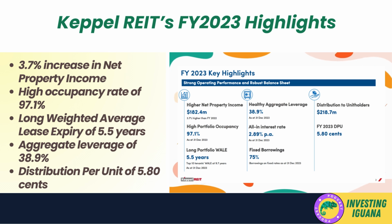For potential investors, these highlights suggest that Keppel REIT has had a strong operational performance, backed by a solid portfolio of properties with healthy occupancy rates and long-term leases. The financial prudence exhibited through controlled leverage and fixed-rate borrowings positions the REIT to manage future uncertainties effectively. These factors, combined with the consistent distribution to unitholders, could make Keppel REIT an attractive option for those interested in stable income-generating investments within the real estate sector. However, as with any investment, it would be prudent to consider broader market conditions and the potential impact of economic factors on the real estate sector when evaluating Keppel REIT's stock.